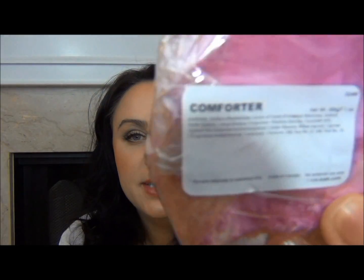And I've probably mentioned this before, but if you were gonna try only one thing ever from Lush, this is it. This is what you need to try. Yep, Comforter. See that? Comforter. Awesome, yummy. I may even take a bath after this video.